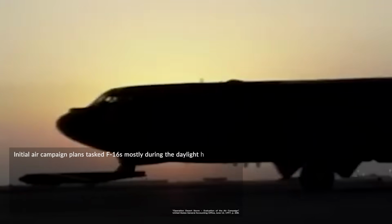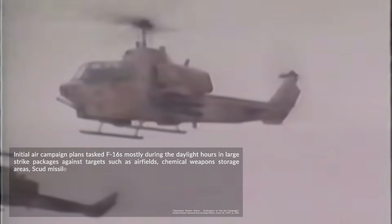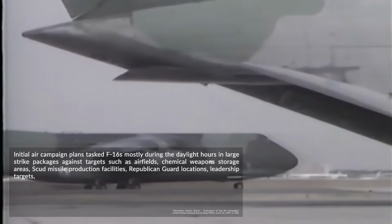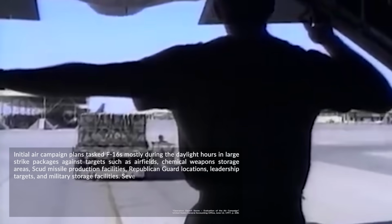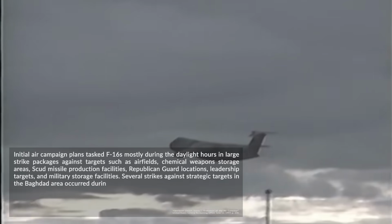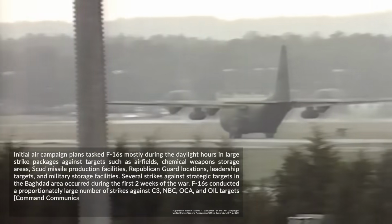Initial air campaign plans tasked F-16s mostly during the daylight hours in large strike packages against targets such as airfields, chemical weapon storage areas, Scud missile production facilities, Republican Guard locations, leadership targets, and military storage facilities. Several strikes against strategic targets in the Baghdad area occurred during the first 2 weeks of the war. F-16s conducted a proportionally large number of strikes against C-3, NBC, OCA, and oil targets.